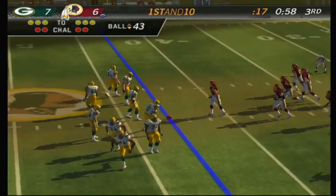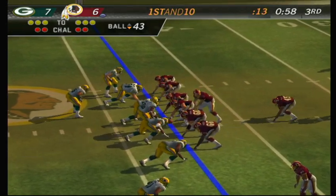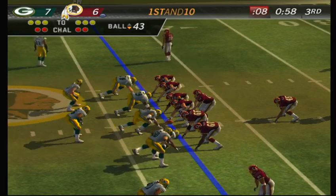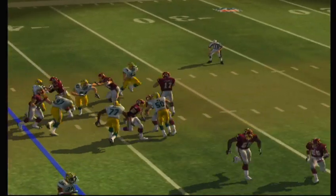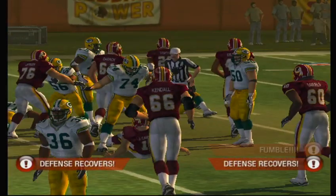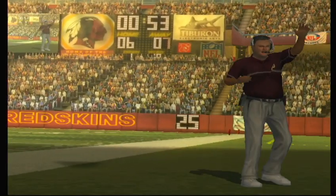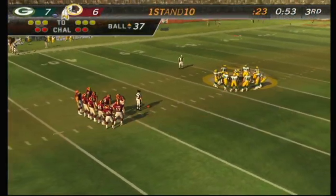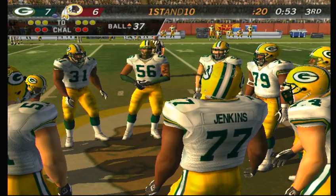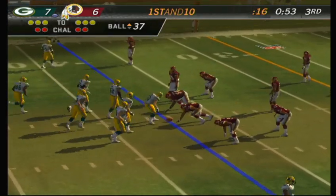They're set to go on offense at the 43-yard line. Green Bay using three linebackers. The rush is on. Gets the pass off. The Packers scoop up the fumble. Great job by the defense to set the ball. First and 10. Ball on the 37-yard line.